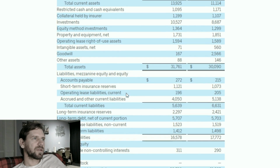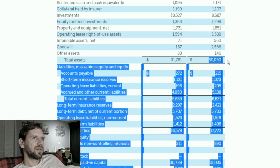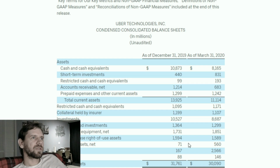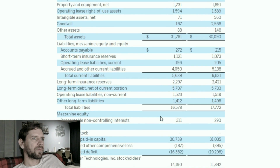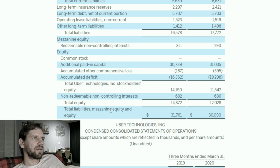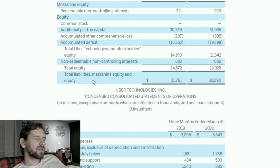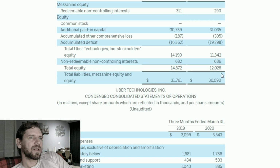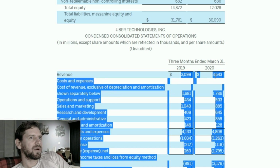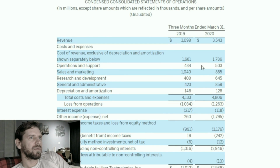total assets, just look at the big numbers here. You can see total assets, they actually had 1 billion less in assets in this year, March, than last year, December, since last quarter. Total liabilities, more liabilities by 1 billion. Accumulated deficit, total liabilities, they had 31 billion last quarter, they have 30 billion this quarter, so a bit of an uptick, so that's good. We already looked at this number, $500 million more in revenue, so that's nice.